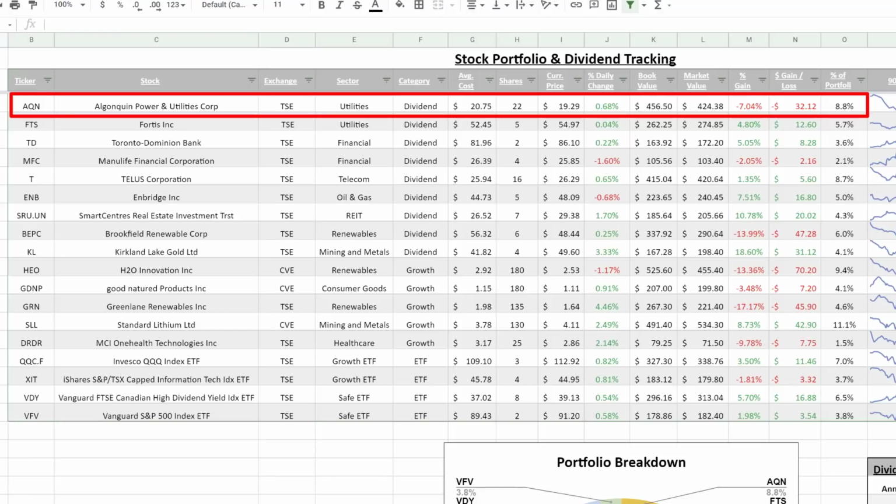And you can see that after the drop, it's currently down around $19.30. And the current dividend yield is now actually above 4% because of this drop in share price. It does make up 8.8% of my portfolio, and I'm currently down 7%. But again, I'm not worried. I'm just averaging into this and continuing to add a few shares here and there.